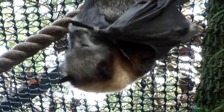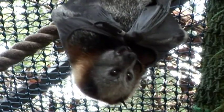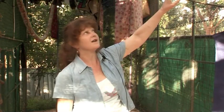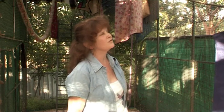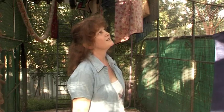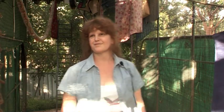He was hand-raised by a carer about 15 years ago. He has some wing membrane damage. He was trapped on a barbed wire fence, and you can see here on his left arm he's losing a lot of wing membrane, and that's why he's unable to be released. But he's a very lovely bat. He's got a wonderful personality and he's much loved, too much loved I think. He's got quite a fan club.